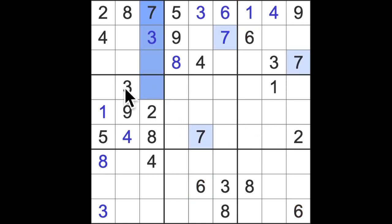Seven blocks a square here. I just suddenly realized that about the six. Looking at the sixes, I suddenly realized six was in here and we were only missing two digits across here. I didn't realize that for a moment, so it took me a while to spot. There we go.